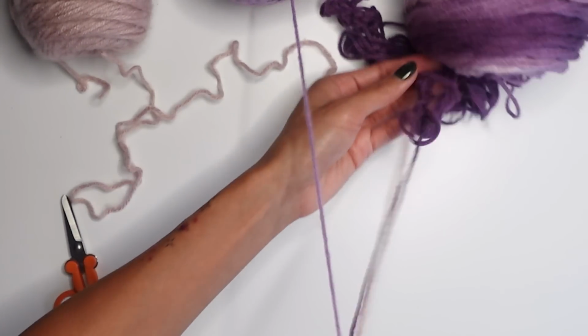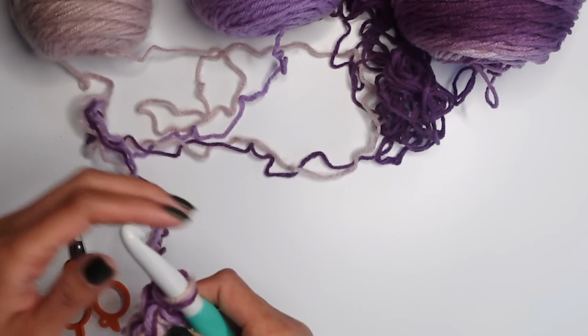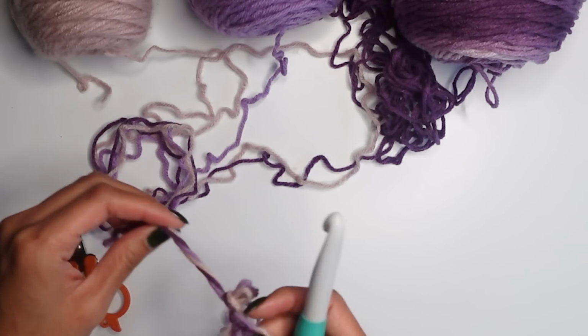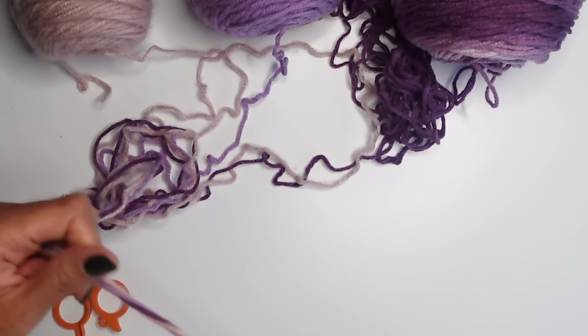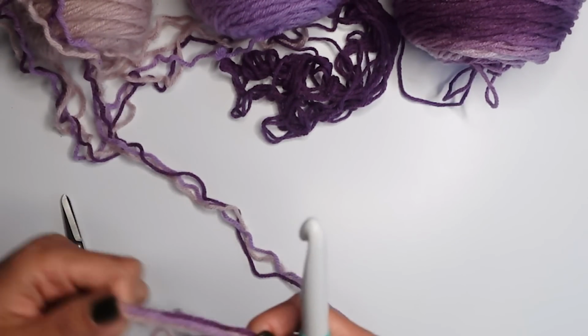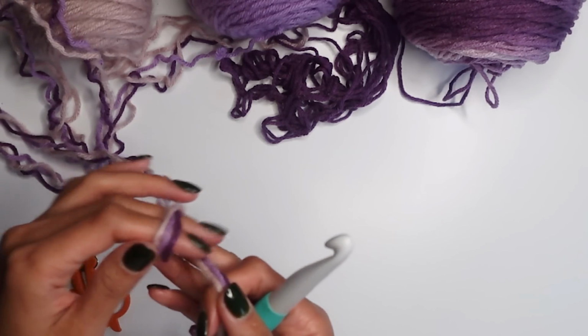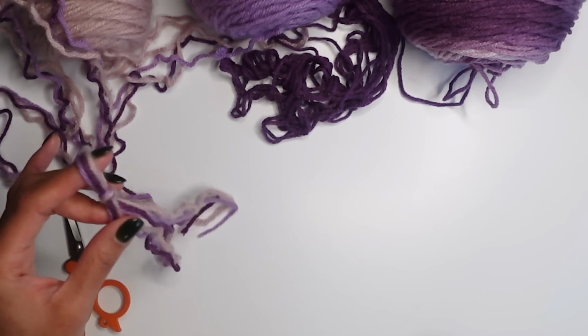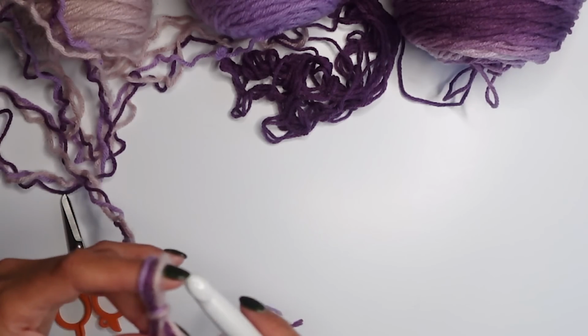Now I'm going to show you how to do a foundation double crochet. This is how I start my project. If you don't want to do this, you can chain as many as you would like and then just go into the chains with double crochet, or a stacked single crochet then double crochet. But this is how I'm going to do it. I like doing the foundation rows like this now.